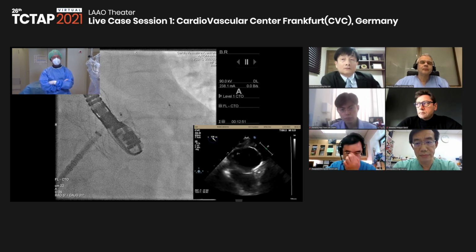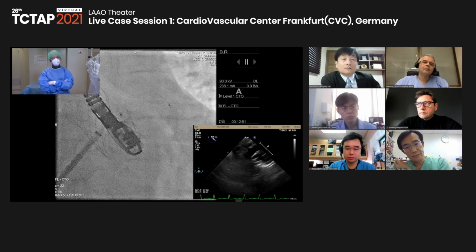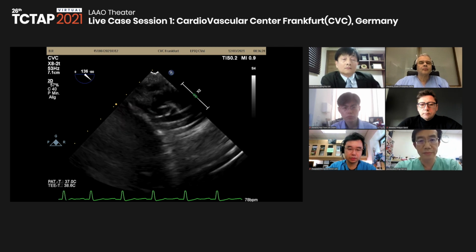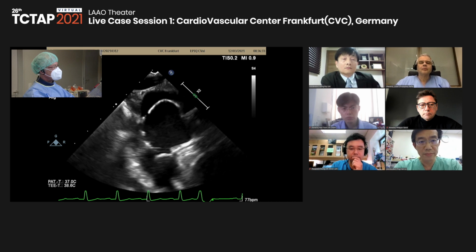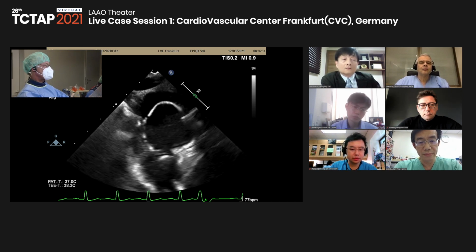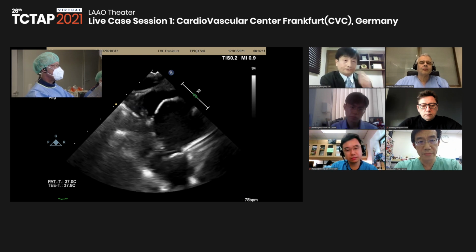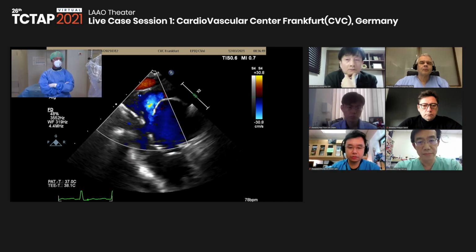And the question is when to do this. I mean, the longer we wait, the more secure is the old device healed in. So I would like to wait at least for 2 months, maybe more. So this will depend upon what kind of anticoagulation you can take over that time. If we can keep him longer on medication, then I would like to wait for 4 or 6 months. This would be optimal. You see the color flow with the gap.